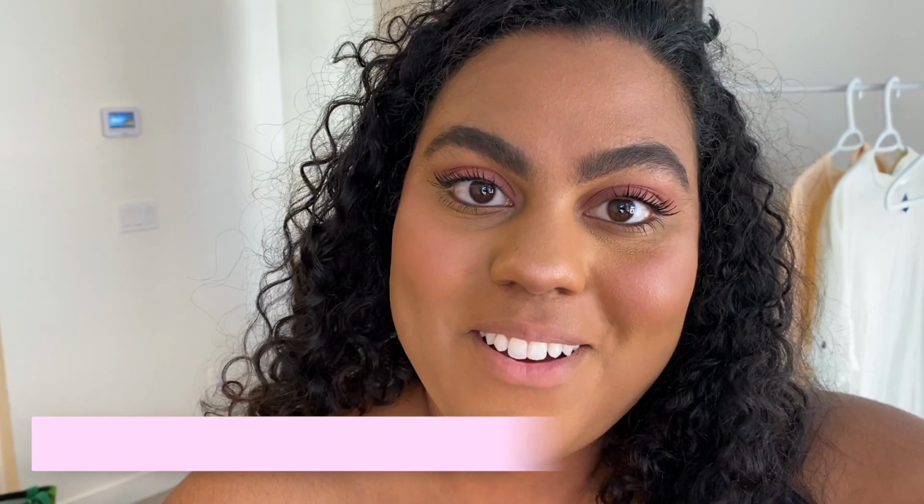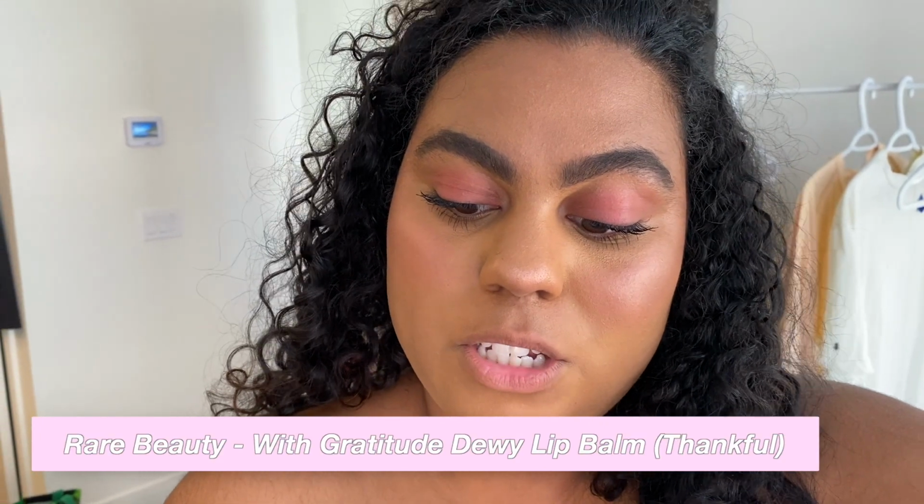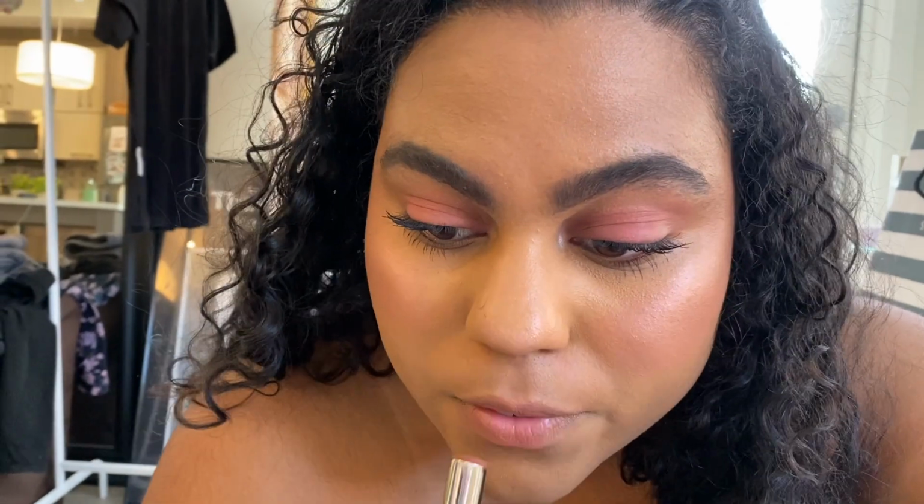Okay, so this is how my eyelashes look with the Kosas The Big Clean. Look how pretty that is. I love the packaging. And then next, I'm going to go ahead and go in with the With Gratitude Dewy Lip Balm in the color Thankful. These are very pigmented. They feel nice. I really like that color. It's like a nice neutral color and will be really good for work.